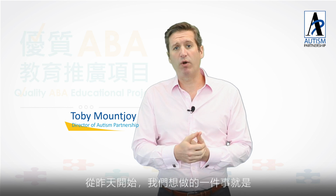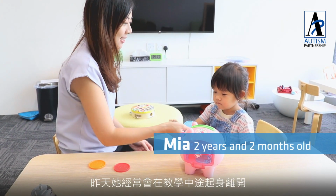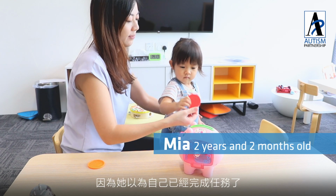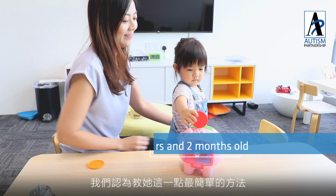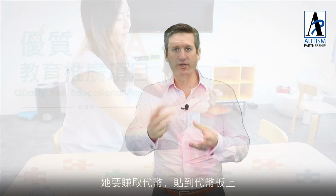One of the things we wanted to work on from yesterday was to help her understand a bit more of when she was getting done. Frequently yesterday she might get up to leave in the middle of the teaching because she thought she'd finished the task. We thought an easy way to teach her this might be a token system, to earn some tokens to stick on a board, so she can see how many tokens she has left to complete, know how much work to do, and know when she's going to be finished and can go and play.